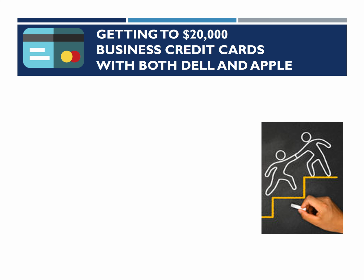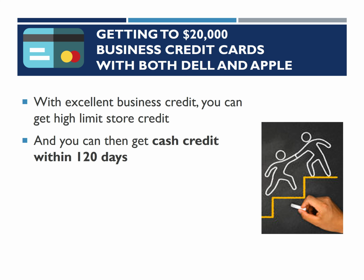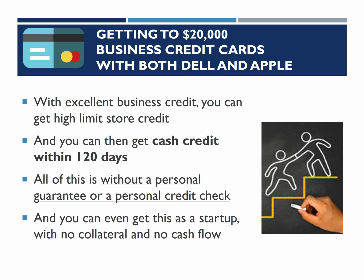Getting to $20,000 business credit cards with both Dell and Apple is within your reach. With excellent business credit, you can get high-limit store credit, and you can then get cash credit within 120 days. All of this is without a personal guarantee or a personal credit check. And you can even get this as a startup with no collateral and no cash flow.